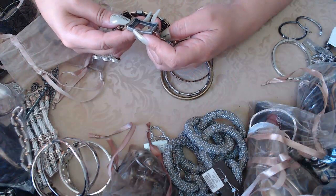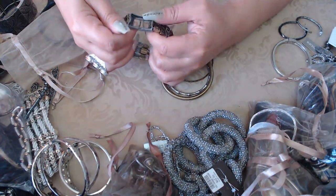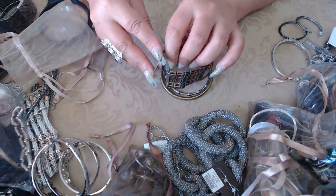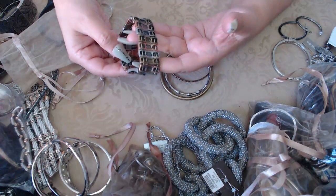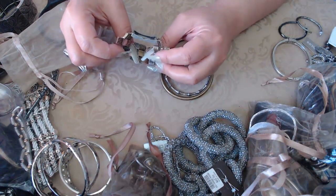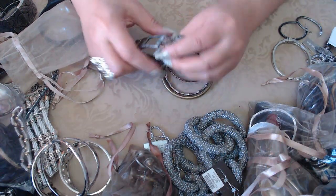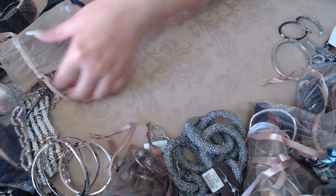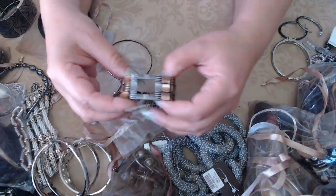Maybe it was a watch. Was it a watch? Is it broken? Guys, it may have been a watch because it has the area for a watch. I don't know if it was made this way or if it was an actual watch. No, I don't think it was a watch, guys. I think it's just made to look like one. Okay, I don't know. You let me know your thoughts. Was this a watch or not? I'll bring it closer so you can look.